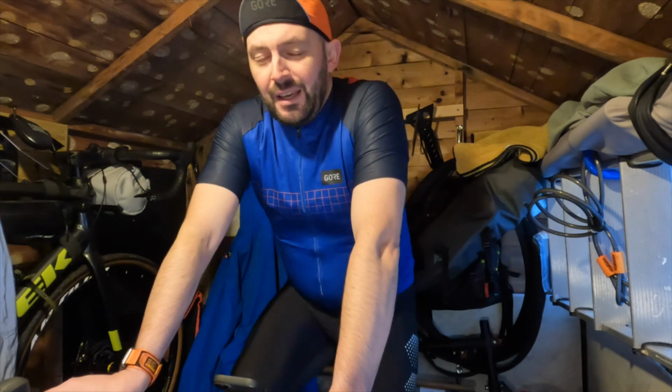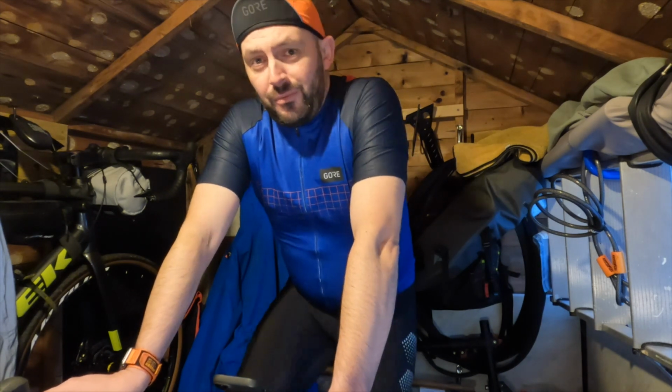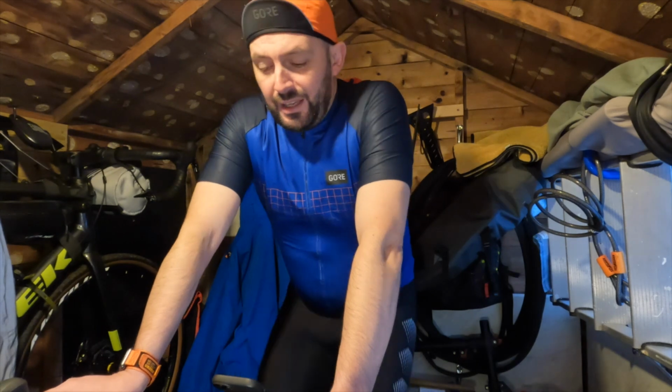When you're doing interval training, it's very important that you warm up properly instead of just blasting all out. I'm going to be doing 5 minutes of warming up in zone 2, 5 minutes in zone 3, 5 minutes in zone 4, then there'll be 5 minutes of cooling down to zone 2, and then we'll probably be doing zone 3 intervals today.